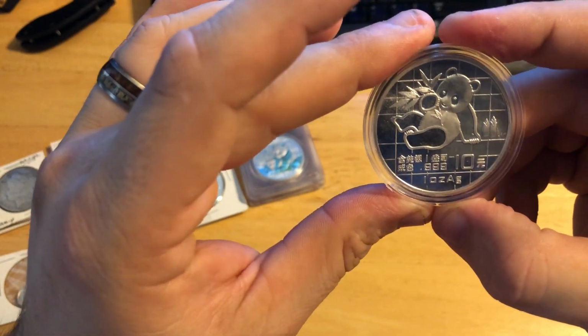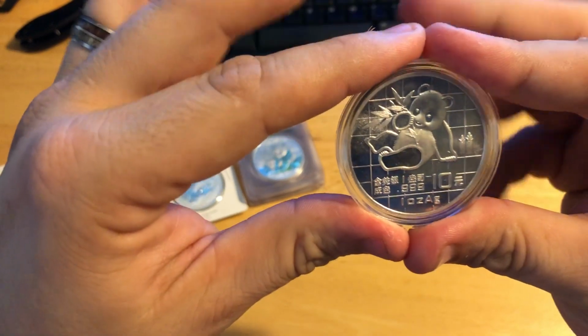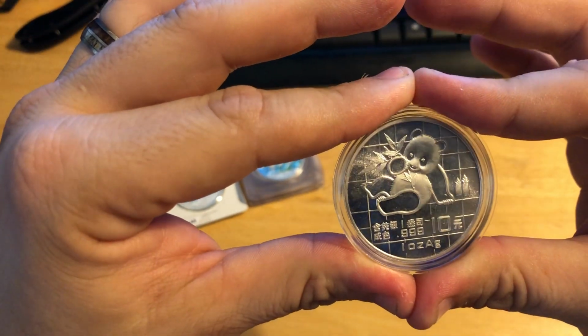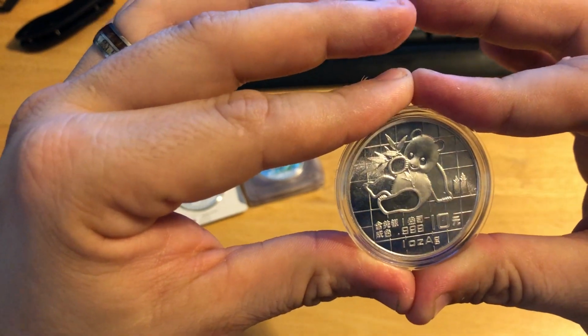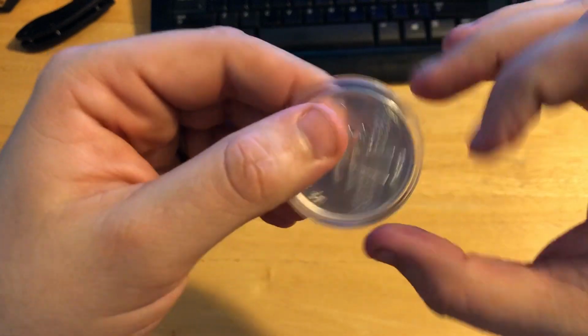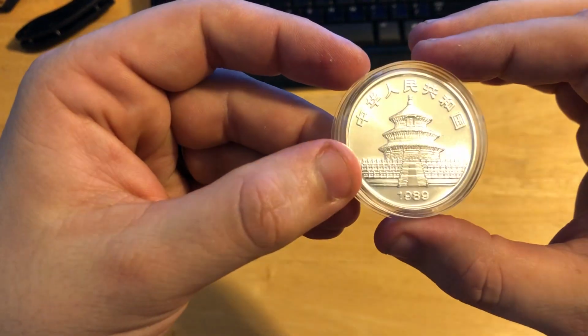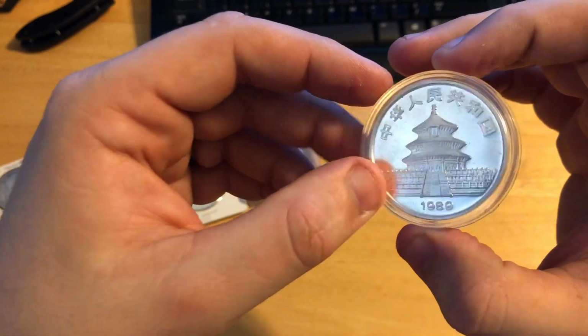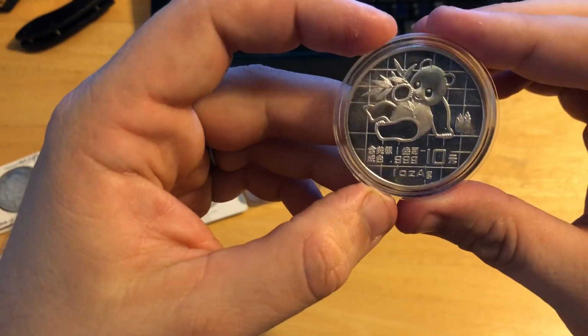And I was just sitting there talking about how much I like pandas and my wife loved pandas. And he said, I can't sell this one for full price. I'll give it to you for spot plus $1. And I jumped at it. Pulled cash out of my pocket right on the spot because I was not missing the chance to get an 89 Panda that's mint condition, straight out of the mint packaging for spot plus $1.